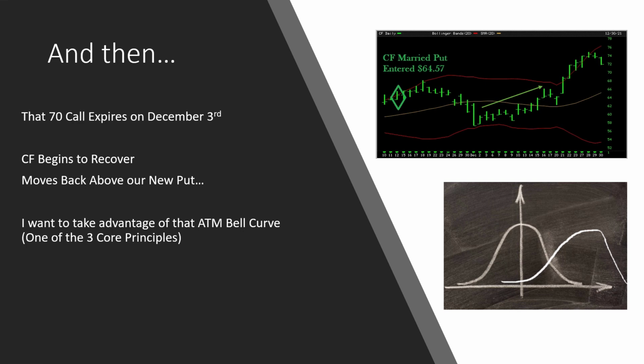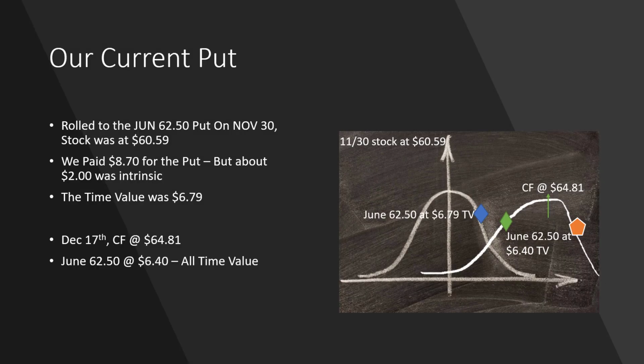I want to take advantage of that ATM bell curve and stay on the right side of those 3 core principles. Our current put is the June 62.5 that we rolled to on November 30th when the stock was at 60.59. At that time, we paid $8.70 for the lower strike put, but about $2 of that was intrinsic. The time value was $6.79.